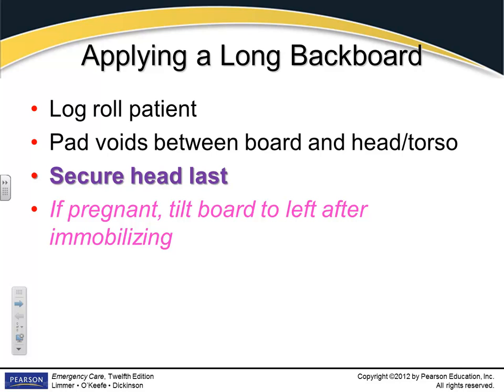If you have a question? Yeah, on the sheet it says torso, head, legs, arms in that order. Yeah, don't do it that way. Those sheets, about 4 years ago, they sent a contingent up to National Registry to rewrite the sheets, and to my knowledge, they really haven't come out with anything. Do you understand why you do it in that order?